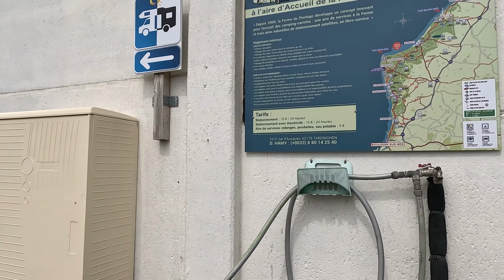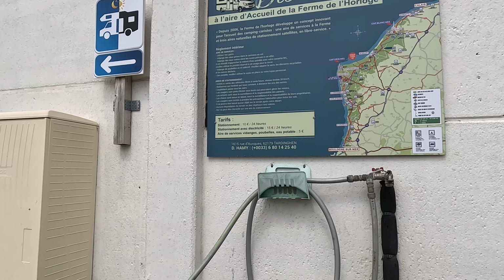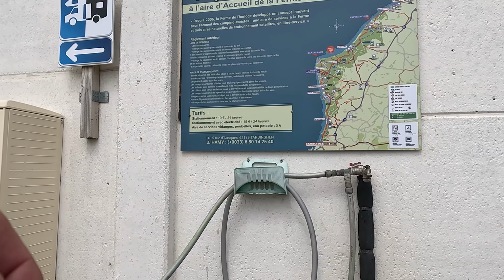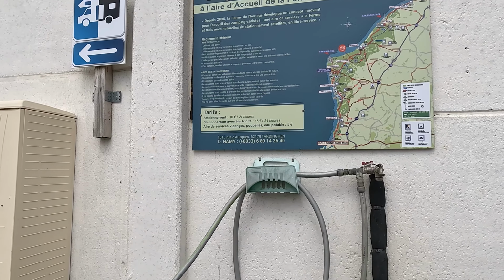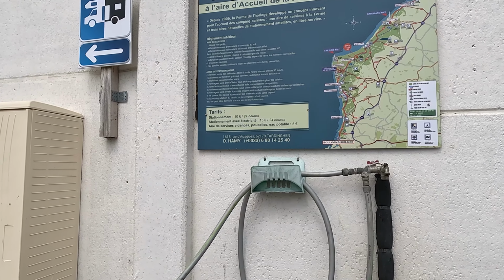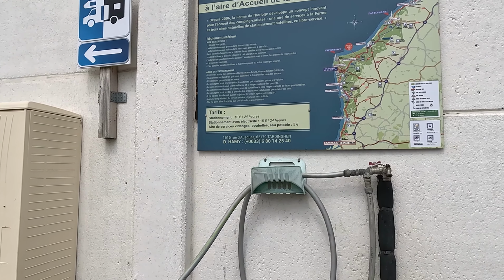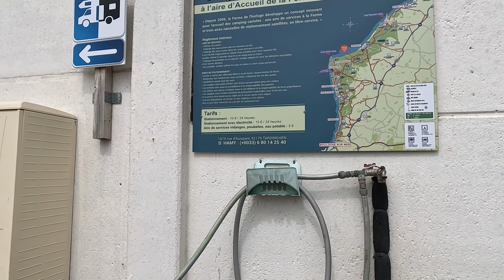Simple enough. That's where you get the water from. Current tariff is 10 euros for 24 hours. If you want electric, let's have a look. That takes it up to 15. And then 5 euros for using the equipment, for using the water.